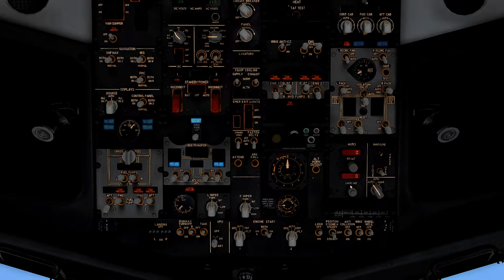Now I'll get the flight plan up. We're going to be flying at 350. And the elevation down in Madeira is 147. Okay, we'll just leave it at 150.